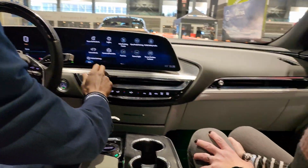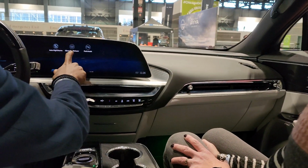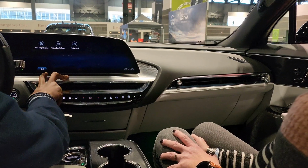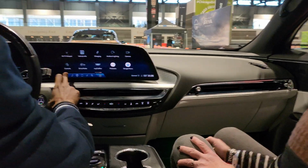I can also control the glove compartment here. I can go to controls and open up the glove box. Right now it should be locked, so I can't open it at the moment, but we've got certain stuff in there we don't want.